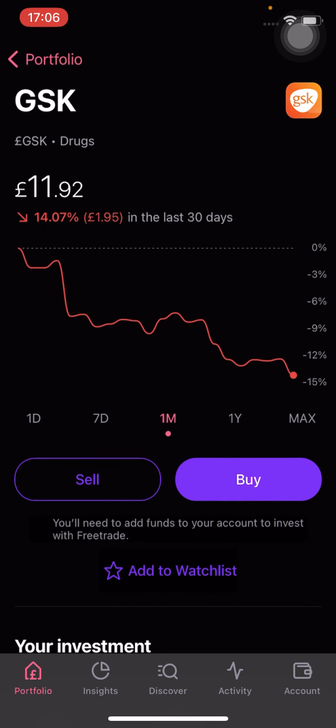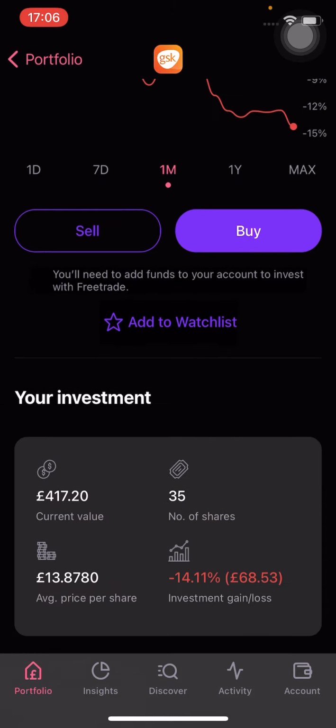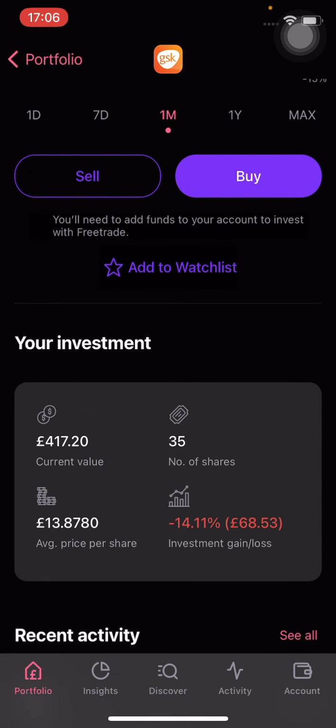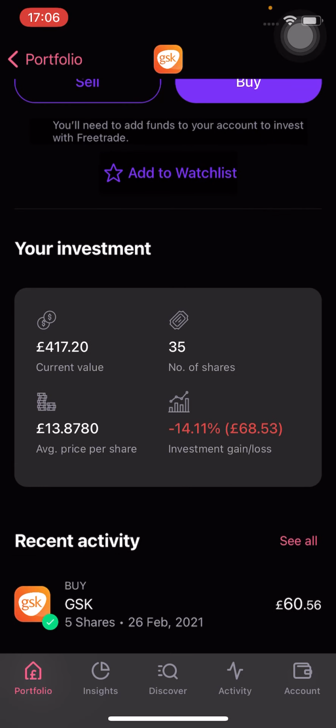So GSK is the biggest position I have at the moment. It has seen quite a drop over the last month. It is down 14.07%. I've been buying a few over the last month as well. I've got a total of 35 shares at the moment. My average price is around £13.87, which isn't too bad.